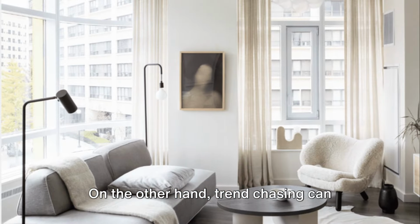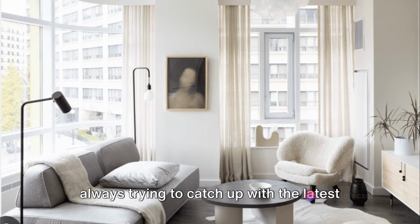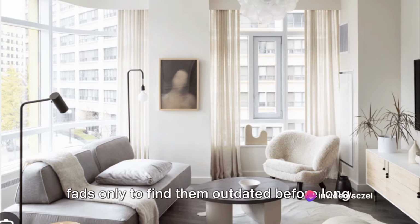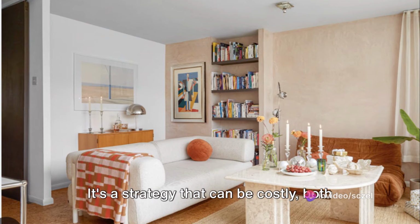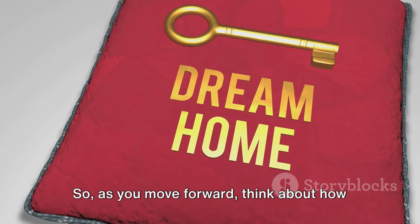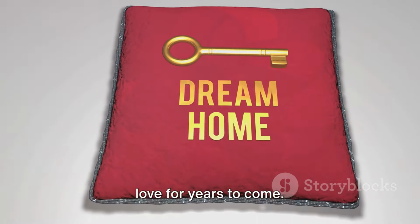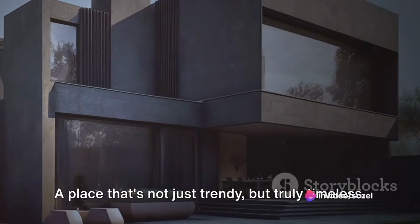On the other hand, trend chasing can leave you feeling perpetually out of step, always trying to catch up with the latest fads, only to find them outdated before long. It's a strategy that can be costly, both financially and emotionally. So as you move forward, think about how you can make your home a place that you'll love for years to come. A place that's not just trendy, but truly timeless.